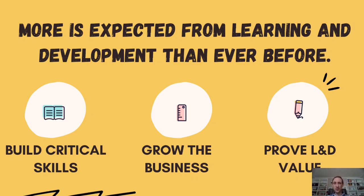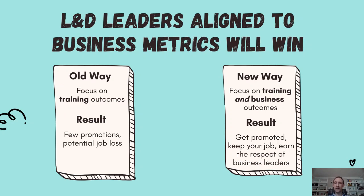They're expected to build critical skills in their organization. They're expected to actually grow the business and move business goals along. And they have to prove the value of their courses. And these are things we're reading in Gartner, in Forrester. That research is also available on our site. But this is a trend that is currently happening in L&D.